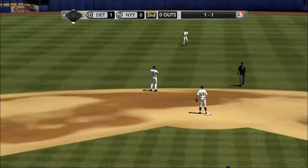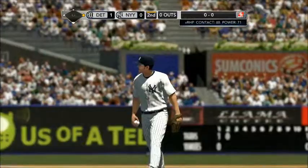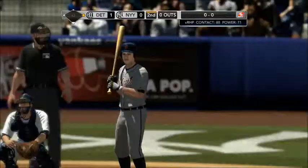Let's take a look to last season. Check out the American League rankings and where the Detroit Tigers fell. Third in triples, fourth in doubles. And this offense showed up in the top five in the league in batting average, really pointing to the depth and quality of their hitters. A very deep lineup with quality at bats.